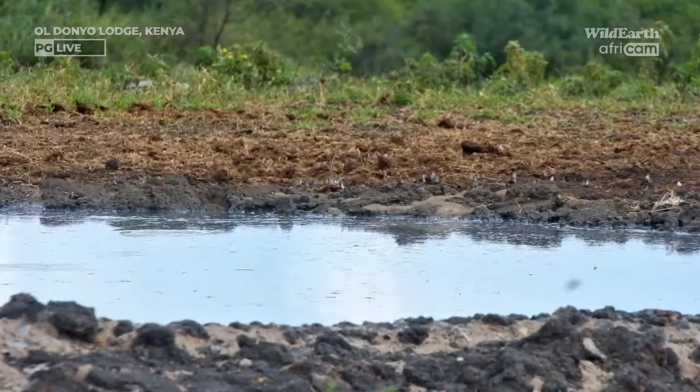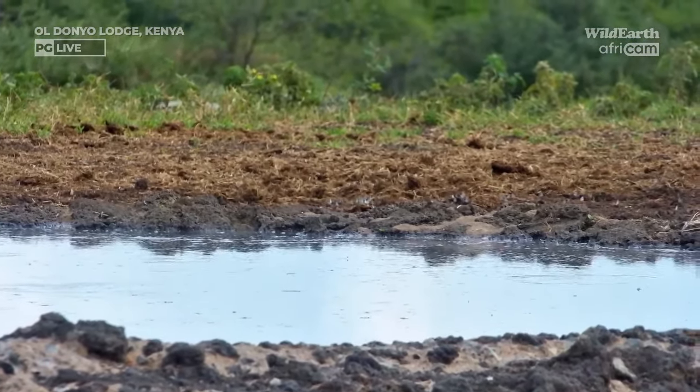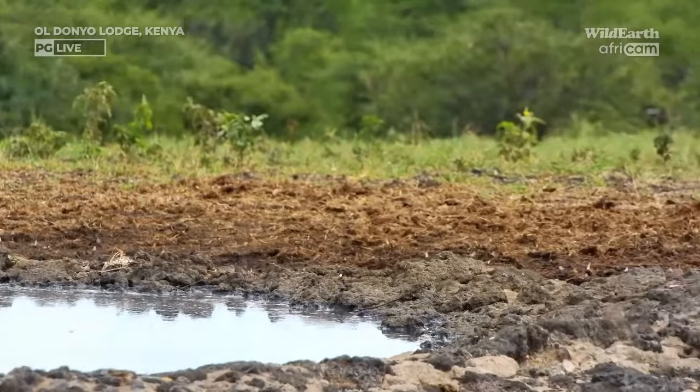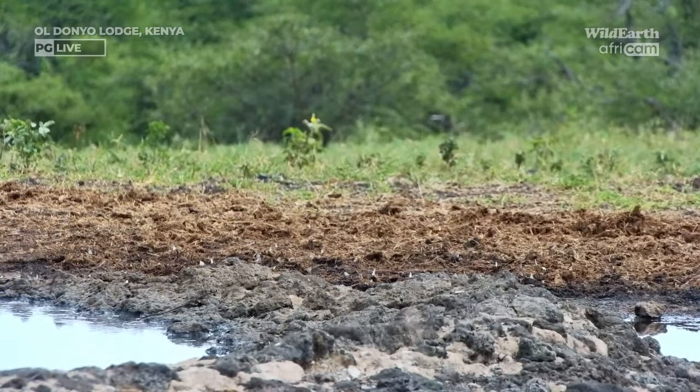Lots and lots of life around the water's edge, thousands of tiny butterflies there. Pretty difficult to get an ID on them. They're probably only an inch wide, something like that. But quite possibly one of the common grass species.